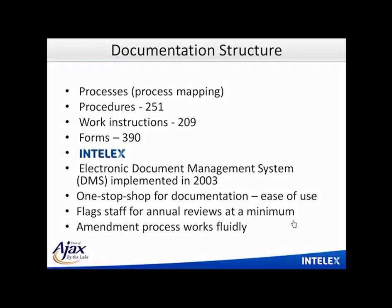We've been with Intellect since 2003, and believe you me, it has been a real godsend. We have a very large, very complex system. Prior to 2003, we maintained 27 sets of binders corporately. So every time a document changed, even one piece of paper, we had to change it globally in 27 locations. You can imagine what a daunting task that is. So the Intellect system has been a real godsend for us to maintain our system, and we really push the envelope with it as well.